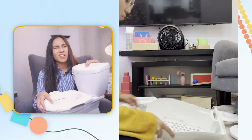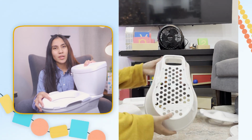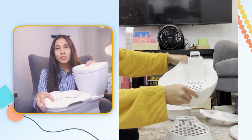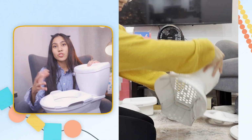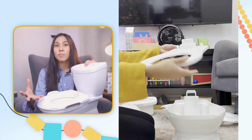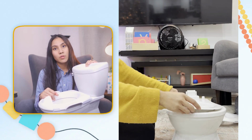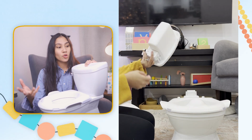So this actually came in, I think, 8 pieces when I had to assemble it, so it took a while. I would only give it an 8 just because I tried to take it apart at some point because I was just curious how easy it is to take apart in case I wanted to travel with it. And it took me over an hour just to figure out how to do it.